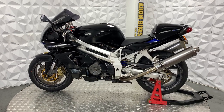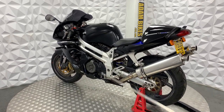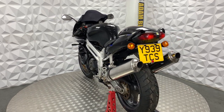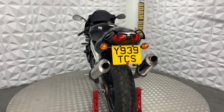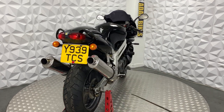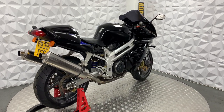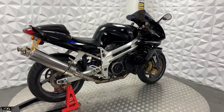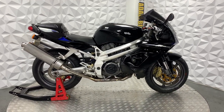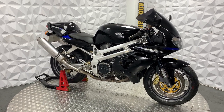But the exhausts on this are really good. They sound really nice. The rear shock works fine. The forks are in good condition. They've got a hydraulic clutch. Both brakes work fine. This thing will sit here and idle for ages if it doesn't cut out. Generally, it's a really good bike. Just watch out for the scratches that are on the other side. But it is all ready to go for you.